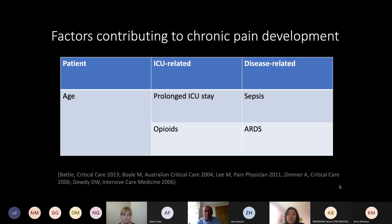Abrupt cessation of opioids or misuse of opioids can also lead to hyperalgesia, which can lead to chronic pain development. And then there are some disease-specific factors. I'm focusing on the diseases that are highly prevalent in the ICU. Sepsis is one of them. A German cohort study showed that patients who had sepsis had an increased sensitivity to pain.